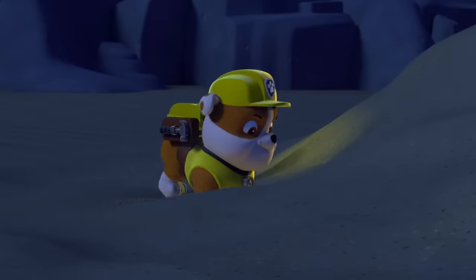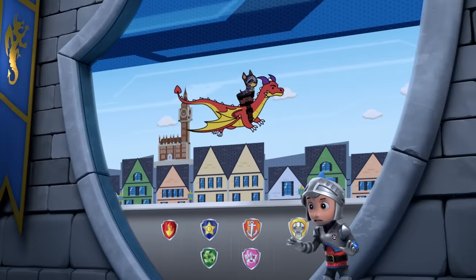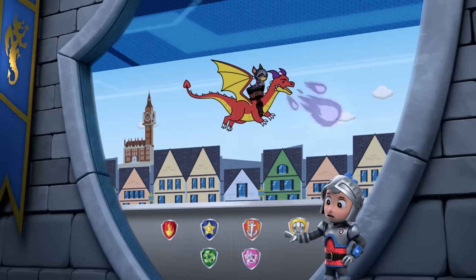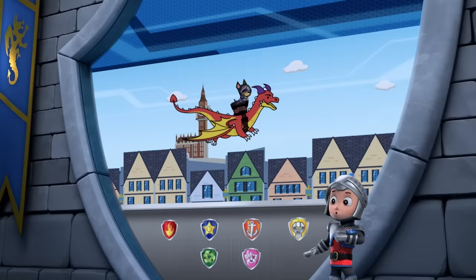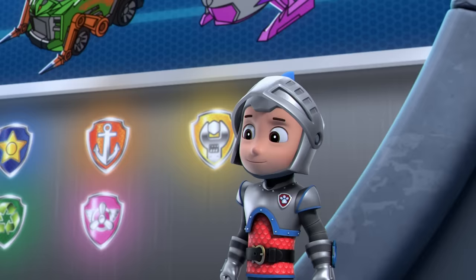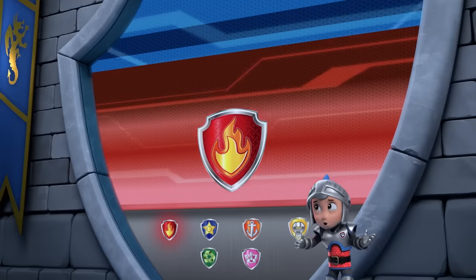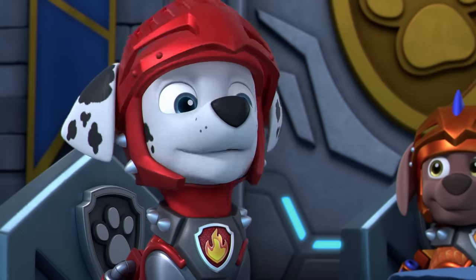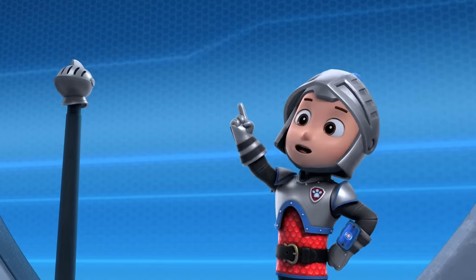Rescue Knights, ready for action, Ryder, sir. Claw and his flying dragon are headed our way, so we have to try to keep them away from the castle. But Ryder, how can we stop a flying, fire-breathing dragon? With your new Rescue Knight vehicles! Whoa! Cool! So for this mission, I'll need Marshall. I'll need you to use your water lance to put out any fires the dragon starts. This knight is fired up to make things right. All right, Rescue Knights are on a roll!